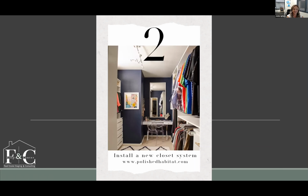And then this is a before and after. Polishedhabitat.com, she has a fabulous tutorial on her master closet makeover. She has a lot of organizing tips and tricks, but she showed off her own closet, and she went ahead and took out those shelves and put in a closet system. So if you have the budget to do it, adding a closet system can do wonders for your space.